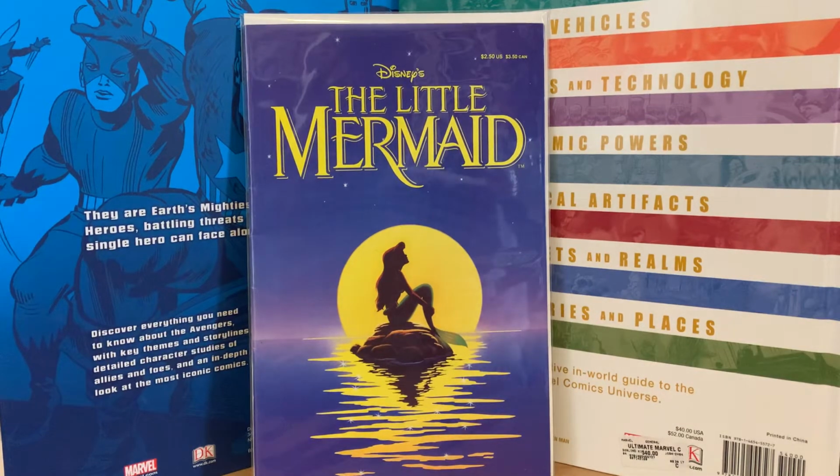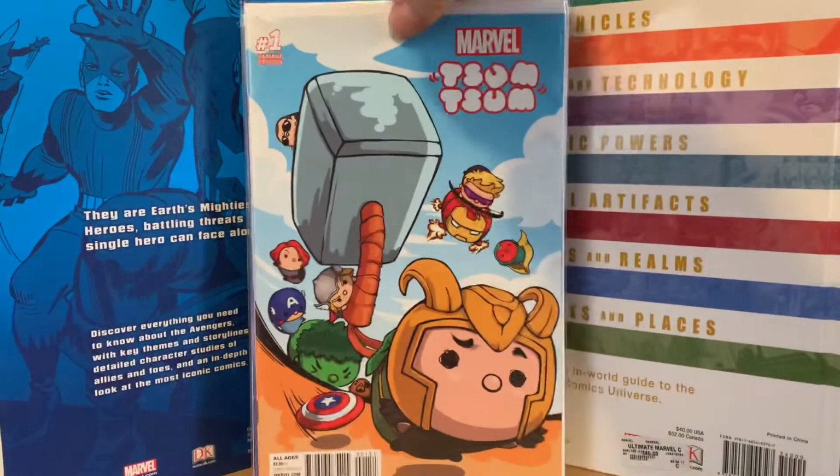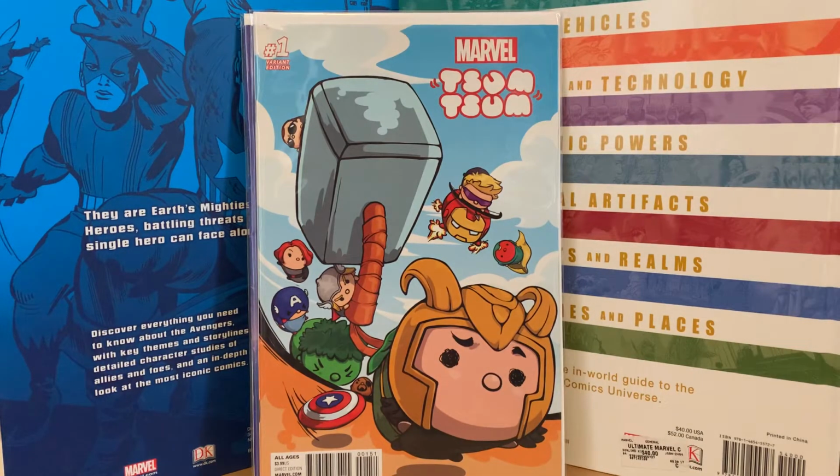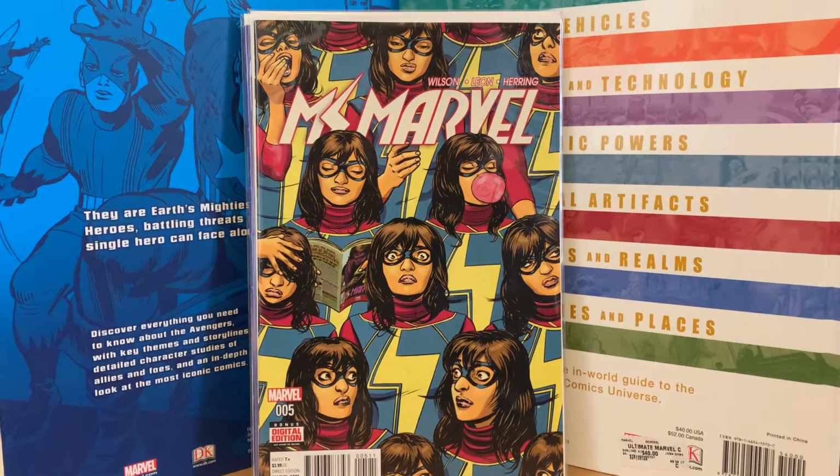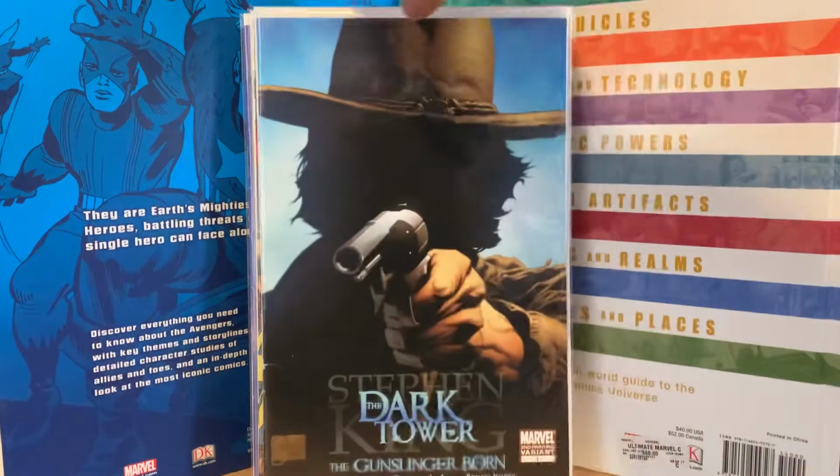So this one was 80 cents when you figure out the per price. Marvel Zoom Zooms variant edition number one was 80 cents. This Marvel number five ended up being 80 cents. Stephen King, The Dark Tower, The Gunslinger Born, second print variant was 80 cents.